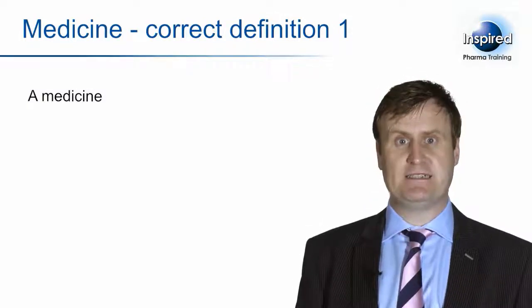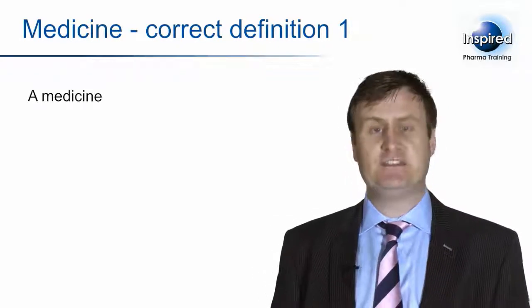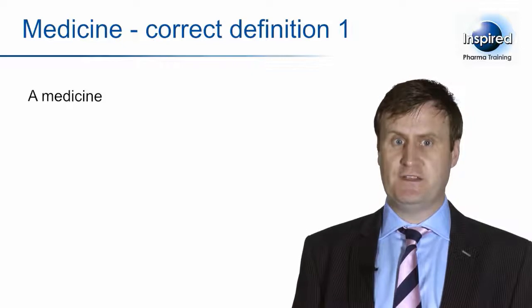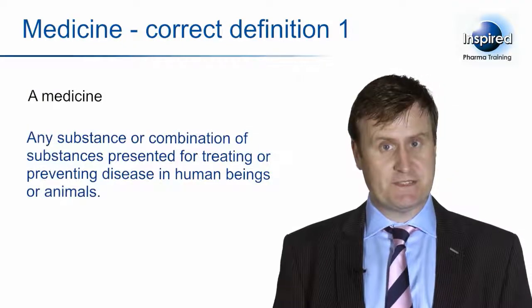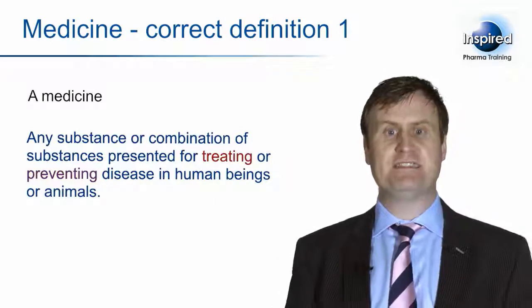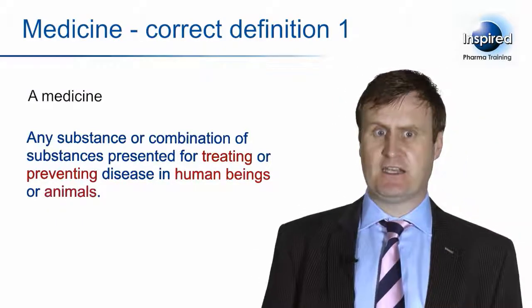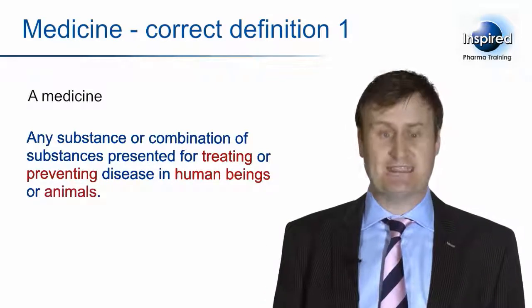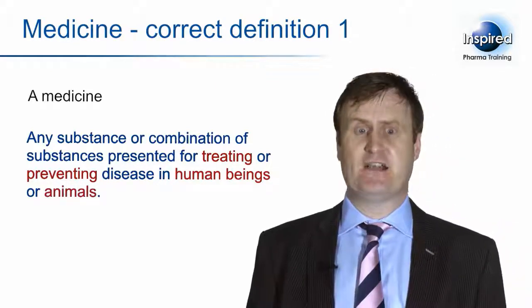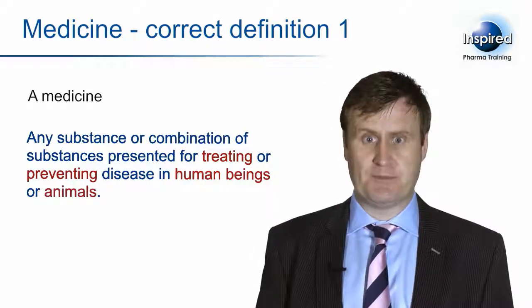The glossary to the European Union Guide to Good Manufacturing Practice provides a definition for what a medicinal product actually is. The definition is split into two parts. The first part says this: any substance or combination of substances presented for treating or preventing disease in human beings or animals. So this definition, as we can see, covers both the treating and preventing, such as the use of vaccines, as far as medicines are concerned. It also covers the fact that medicines apply to both humans and animals.